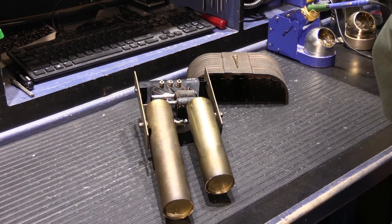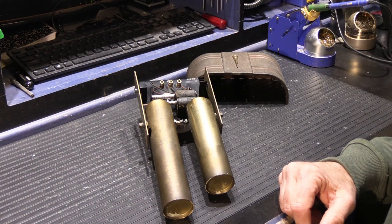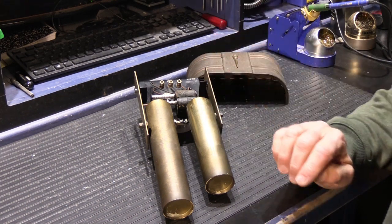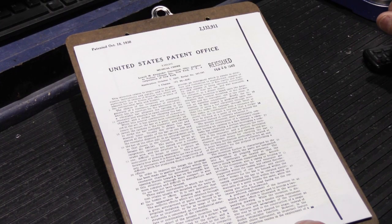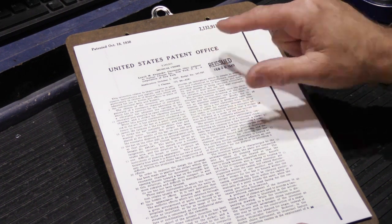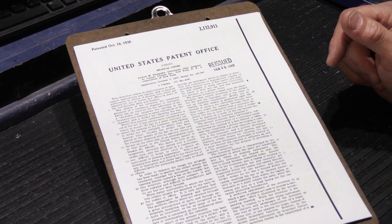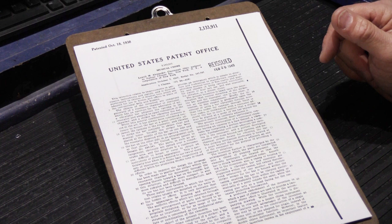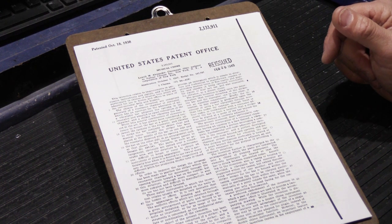So I started poking around a little bit more to see what else I could find. And I actually came up with a patent, not for this exact chime, but a chime very close to it. What we have here are printed out copies of the original patent documents. This is for patent number 2,133,911, which is very close to the number printed on the chime base. And it may be that the number on the base was printed incorrectly, or it's a little bit worn, so maybe it's a little hard to read.